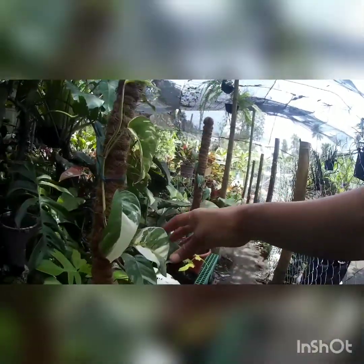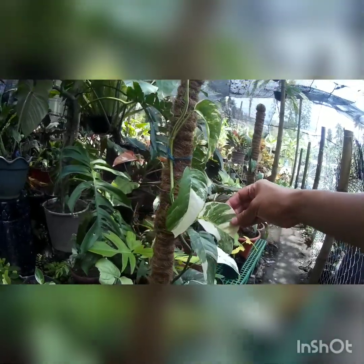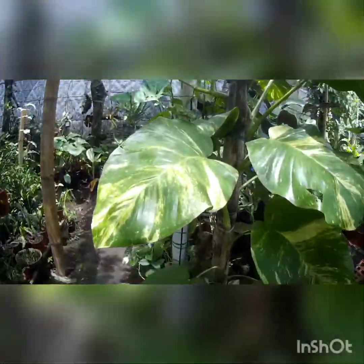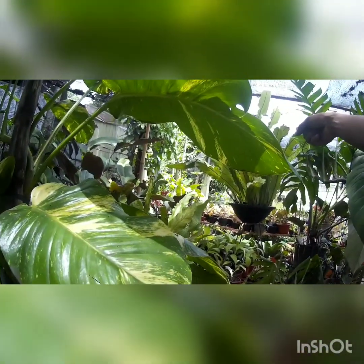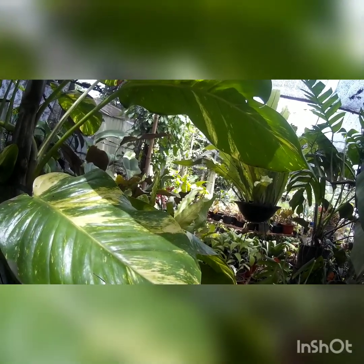Okay, so moving on. I just love this one. It's my dream to own this one. It would be amazing. And this is giant golden pothos, of course. So I'm just passing the Thai constellation, the superstar. They have giant bird's nest fern.